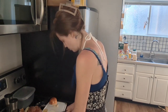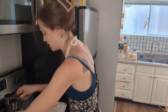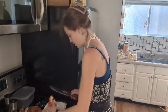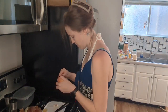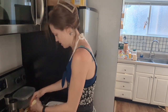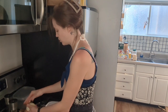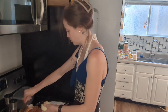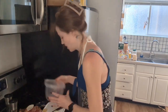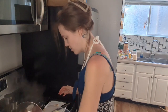How about you? I think we're gonna go with strips when it comes to the onion, because it's a soup, right? Maybe I'll go more of a stew, kind of a vegetable stew. That'll be good. Oh, these are done. Pause on the cutting of the veggies. Ooh, hot.